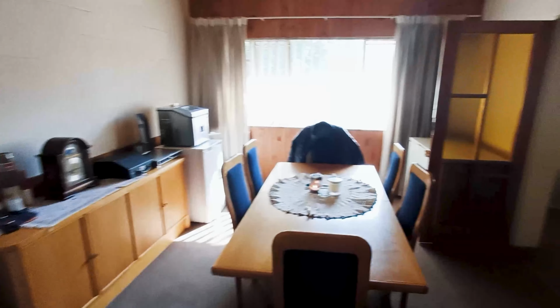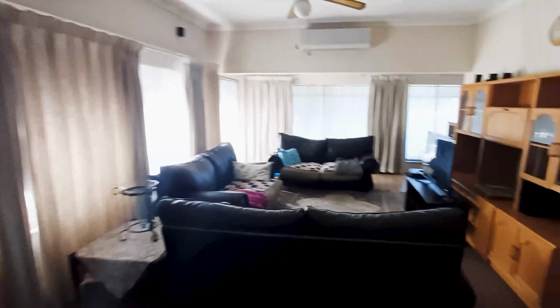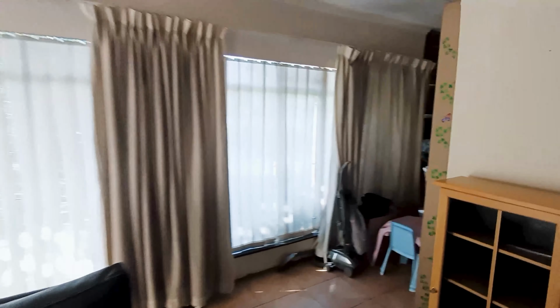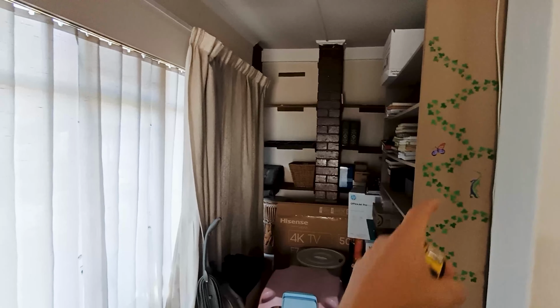I would move on to some of the extra rooms in the house, and generally I like to look at things like carpets because carpets are really gross and really dirty, but they're easy to remove. You can make a huge difference if you install tiles or laminate flooring. So that's something that I love to look for, and I love buying a house with carpets.